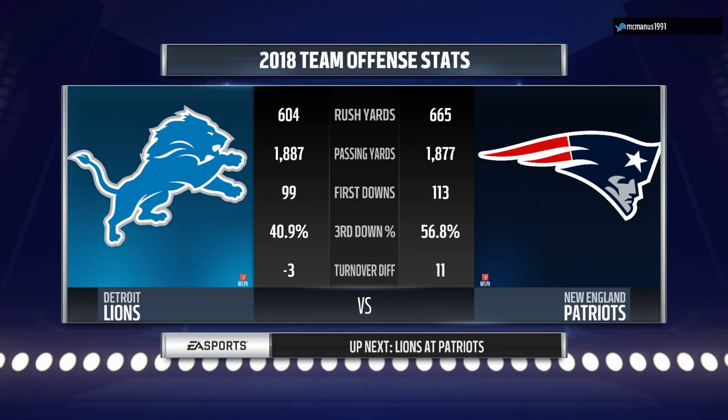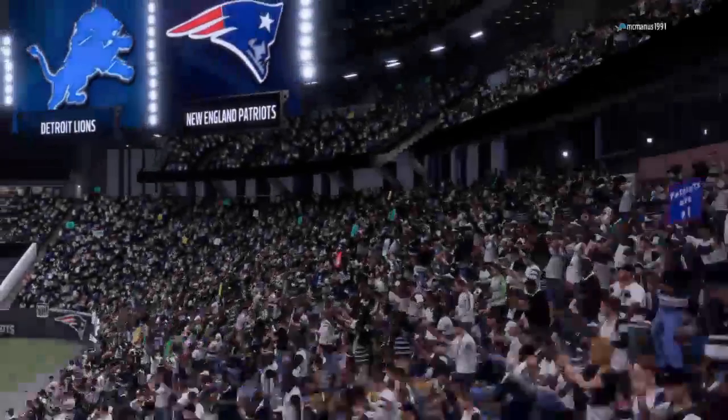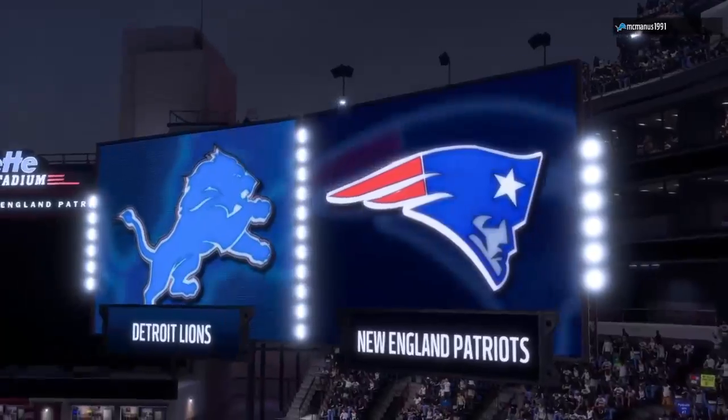Hello, everyone. I'm Larry Ridley, and this is the NFL on EA Sports. Today's game will feature a team that loves getting it done through the air. The Patriots are number one in pass TDs, and they go up against the Lions defense that will try to keep them out of the end zone.